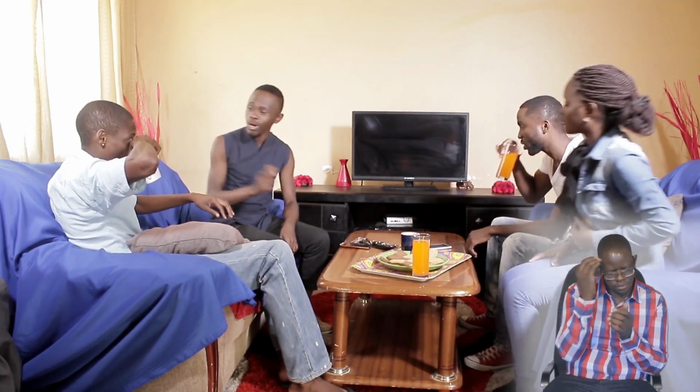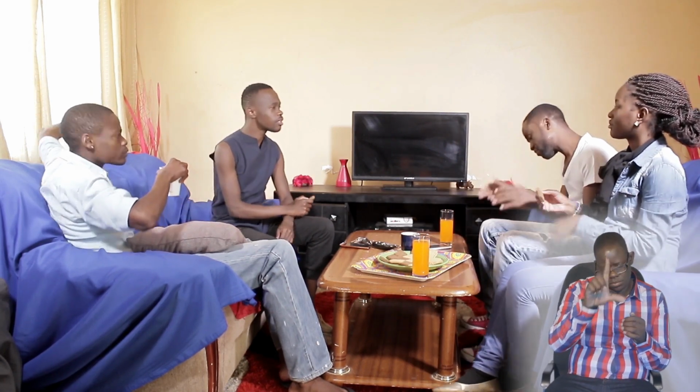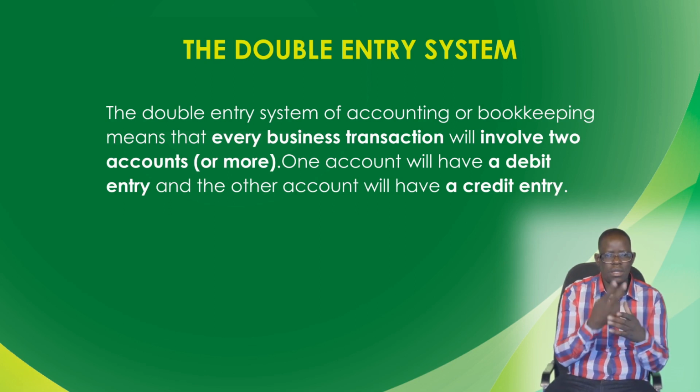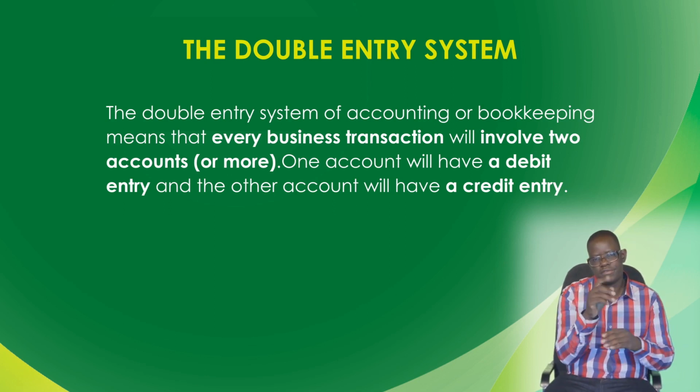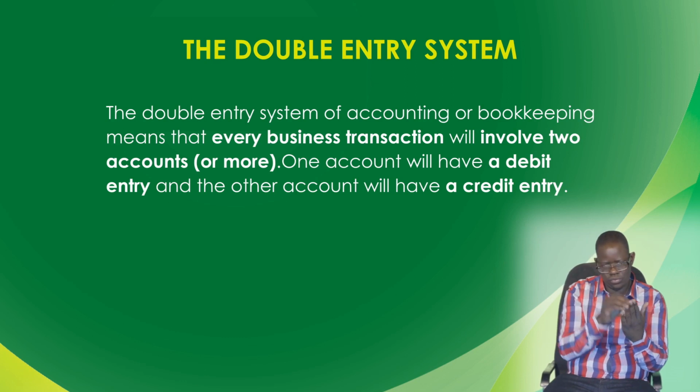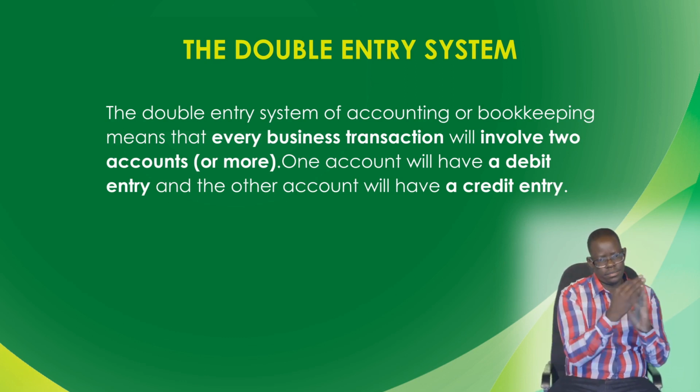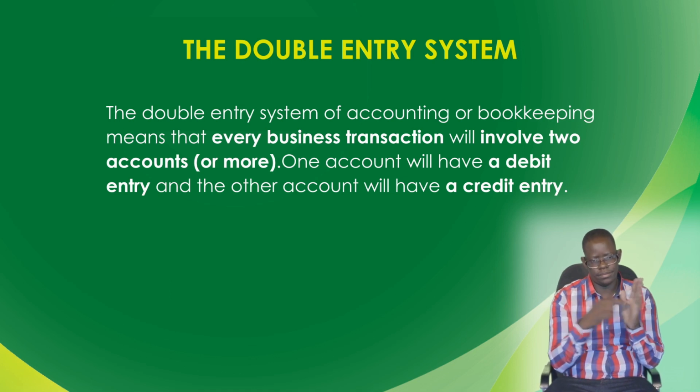I even forgot already. What is this double entry system thing? The double entry system of accounting or bookkeeping means that every business transaction will involve two accounts or more. One account will have a debit entry and the other account will have a credit entry.